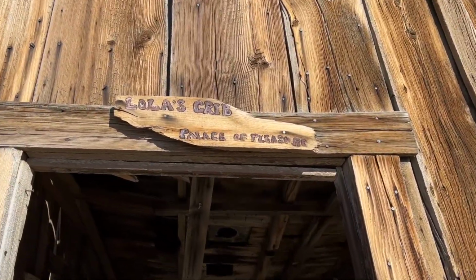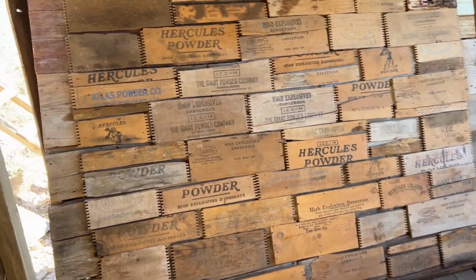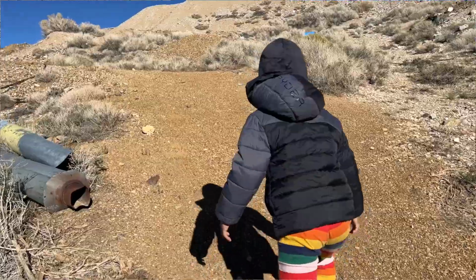The Palace of Pleasure. Curiously located next door is the town's main brothel that was run by Lola Travis. You can read her life story in the book Red Light Women of Death Valley, but the part that sticks out to me is how she started with nothing and built her way up to owning saloons and was eventually a real estate investor and mine investor too.